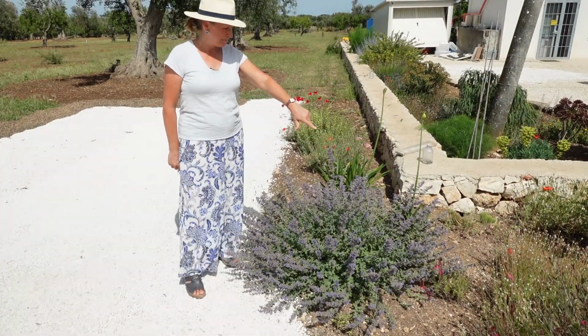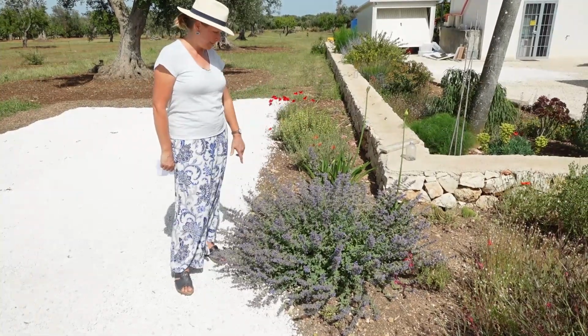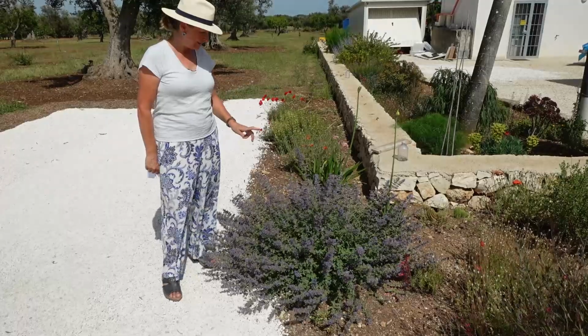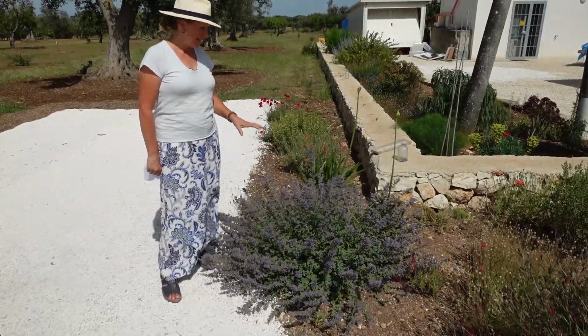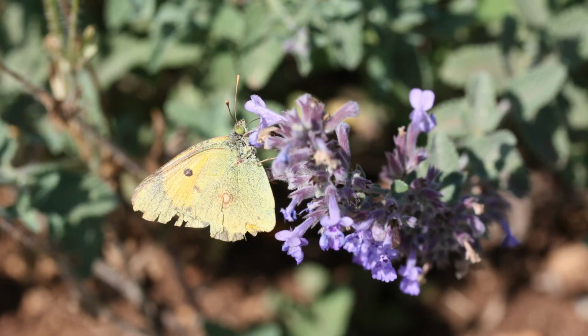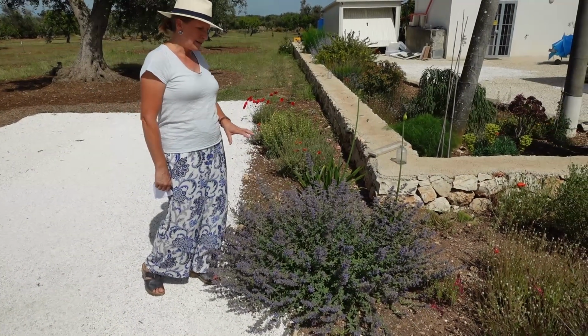This is one of 4 Nepeta faassenii varieties that I have. There's 2 in the inner garden and 1 here. This one was absolutely heaving a few weeks ago. It's still got some life on it, and you've got here a picture of what I think is a clouded yellow butterfly.